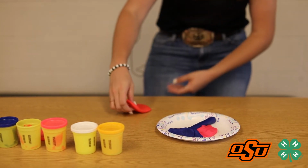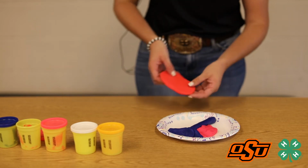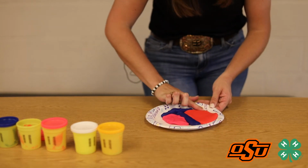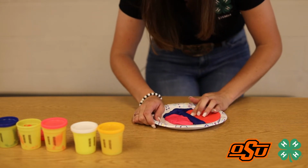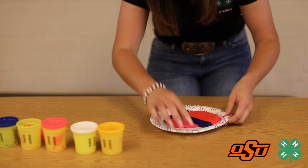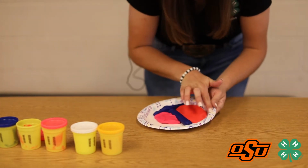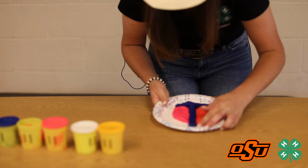As soon as you get your piece of colored clay to about the length that you want it to be, go ahead and stick it on the left-hand side of your T-bone like so. Just like we did with the other half, press it in and mold it to the bone as well as you can. You're going to want to bevel the very outside edge just a little bit until it touches into the bone of the steak.